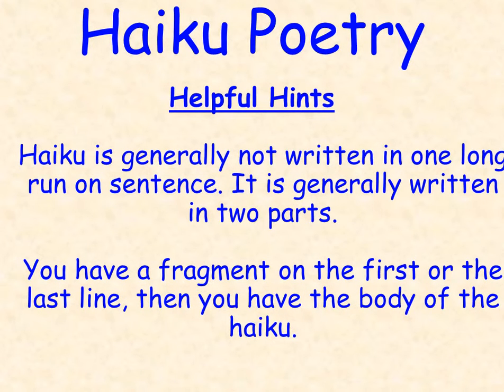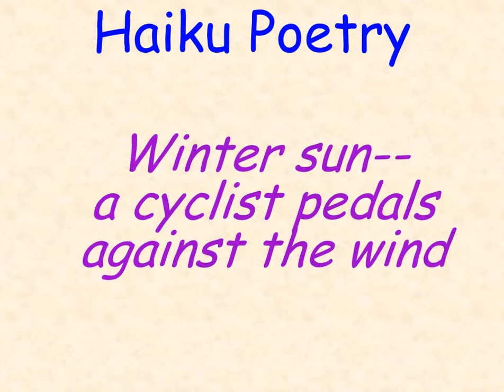Some helpful hints. Haiku is generally not written in one long run-on sentence. It's usually written in 2 parts. If you have a fragment on the first or last line, then you can have the body of the haiku. Let's look at some examples.